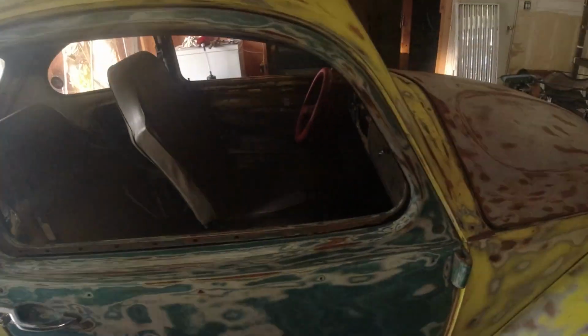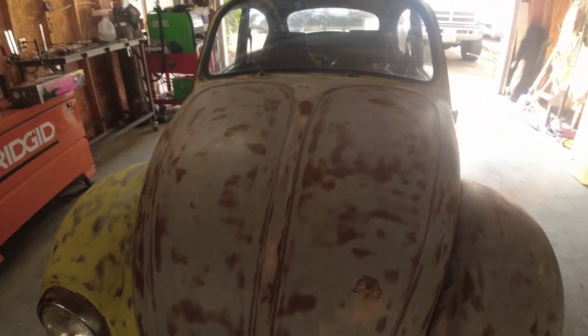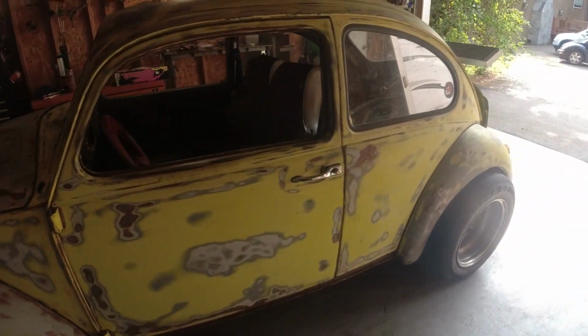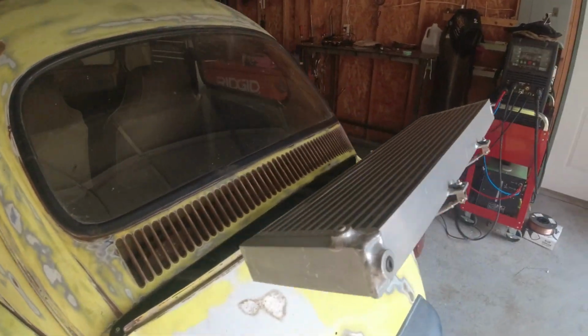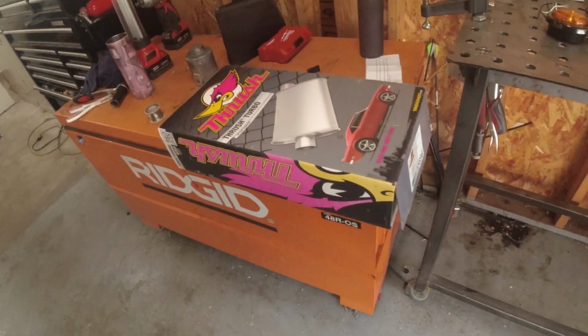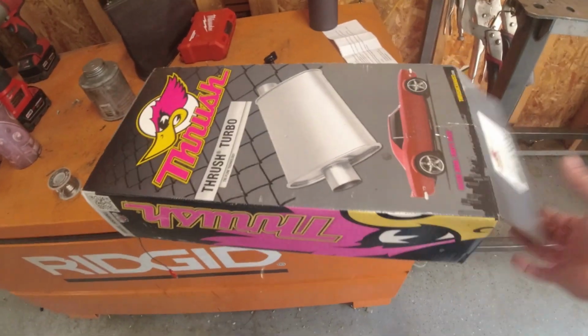We're back in the garage. This thing did rather well driving around. I did about an hour and 20-minute round trip. Not bad. So this is what I went to go pick up. This muffler right here. I only paid 20 bucks for it. I think it's like a cheap $50 muffler or something like that.